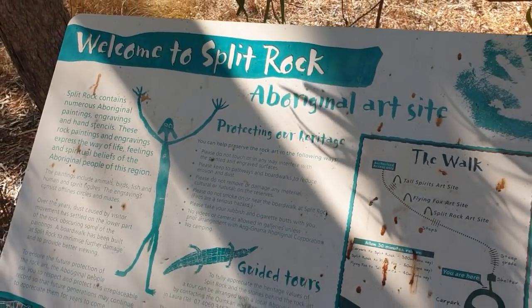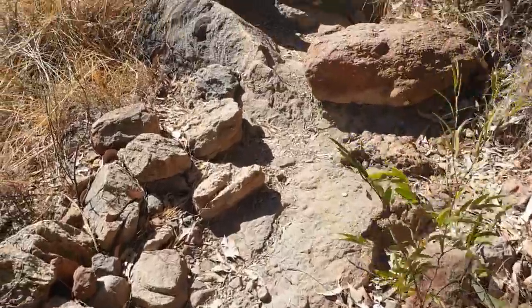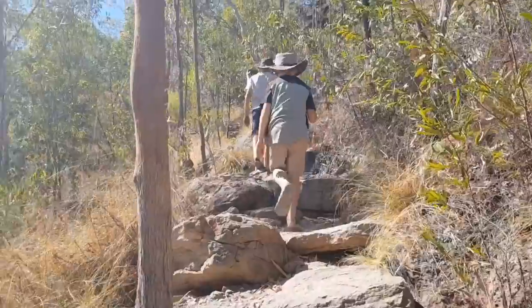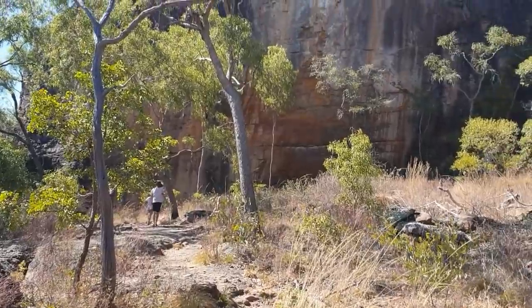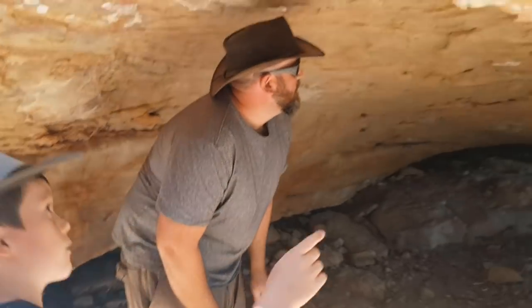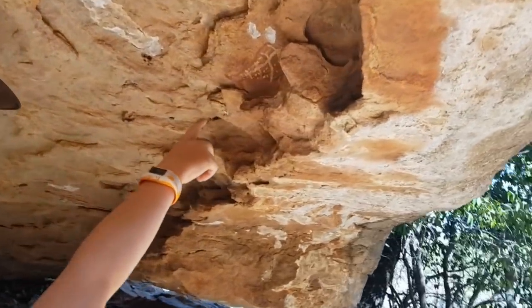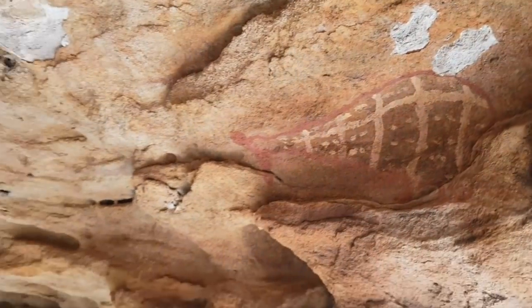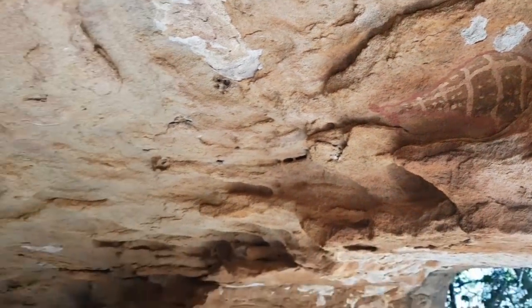So this is the Split Rock Aboriginal Art Site. It's quite a steep rock climb here, heading straight up, working our way up to the art. I'm going to walk for a while, so we're a bit out of shape, I reckon. This is Split Rock, we made it. It's pretty new, isn't it? Yeah. It's like recent, does it? Yeah. I think that's just the rock. I think there's more around the corner. Let's go have a look.